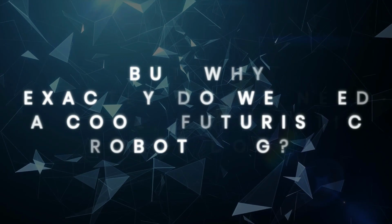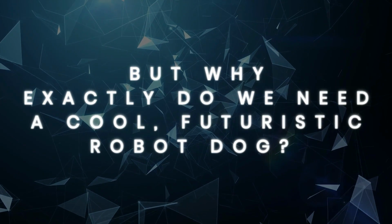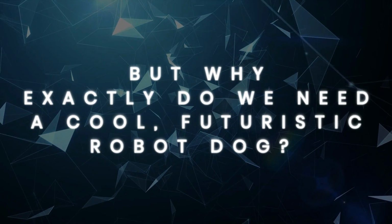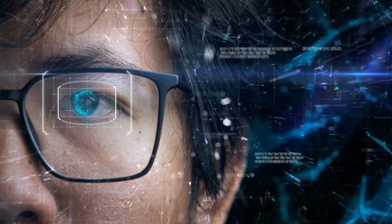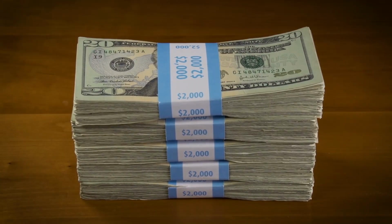But why exactly do we need a cool futuristic robot dog? Sounds like a waste of resources and time, doesn't it? Well, you would be surprised to know that many open-minded and forward-thinking companies have already seen the real-world applications of where and how this robo-dog technology fits in and have started spending their big bucks.